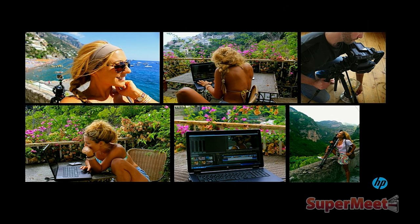Yeah. And this changes everything. I mean, suddenly an editing suite isn't in a building somewhere. It can be on a balcony in Positano, apparently. And so that's why we've made the transition.